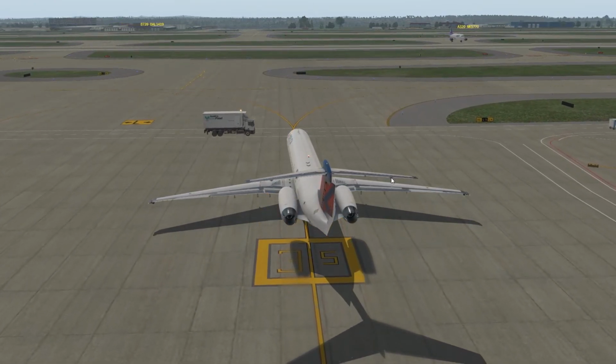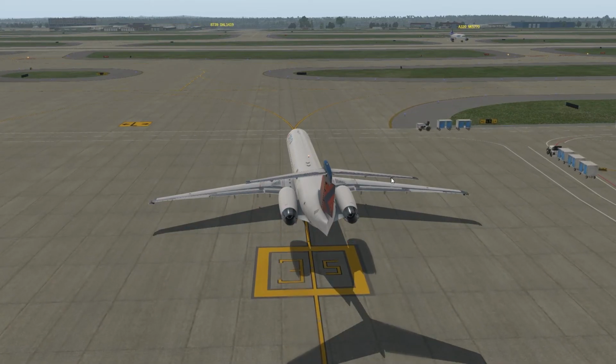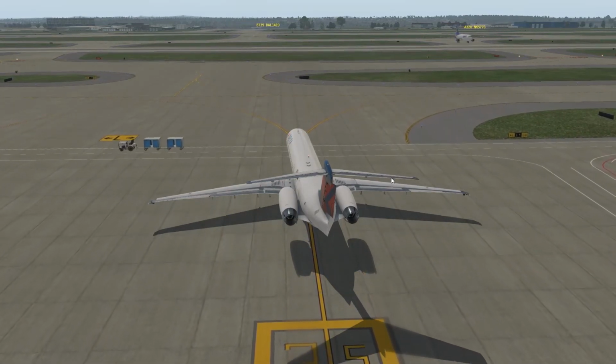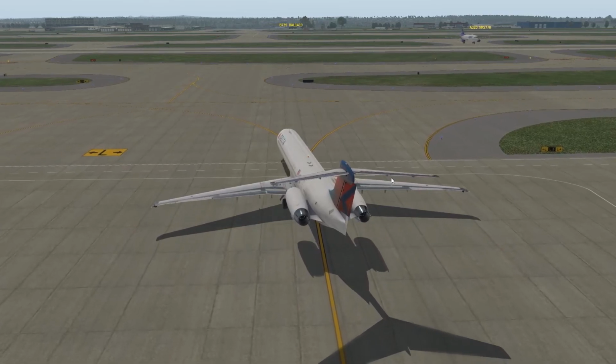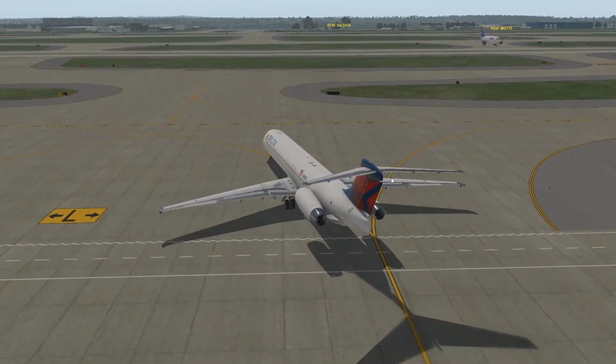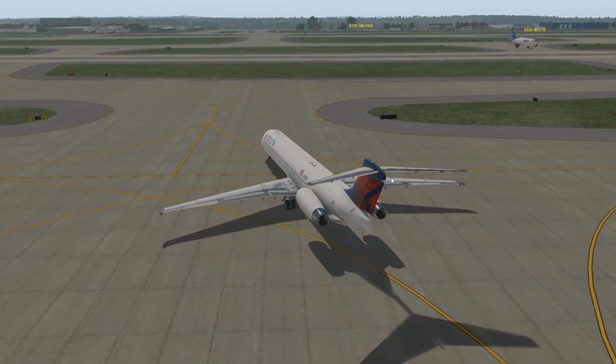Oh, are you gonna yield for me, or I guess I'm gonna yield for you? Okay. Guess the ramp controller is just like, whatever. You guys just do whatever. I got tons of baggage carts doing all kinds of stuff down on the ramp, so y'all just do whatever. It's a free for all. All right, so we're going to taxi to 27 right.